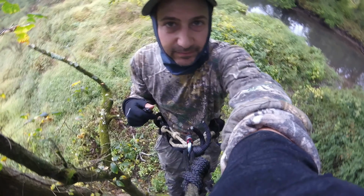So, another update. We saw Road Rash tonight. We think we did. I think it was him. He didn't cross the river. There was a bedding area over to our right that we pointed out that we had assumed there could potentially be some deer bedded in, and that's exactly where he was. He came in close to last light. I'm pretty sure it was him.